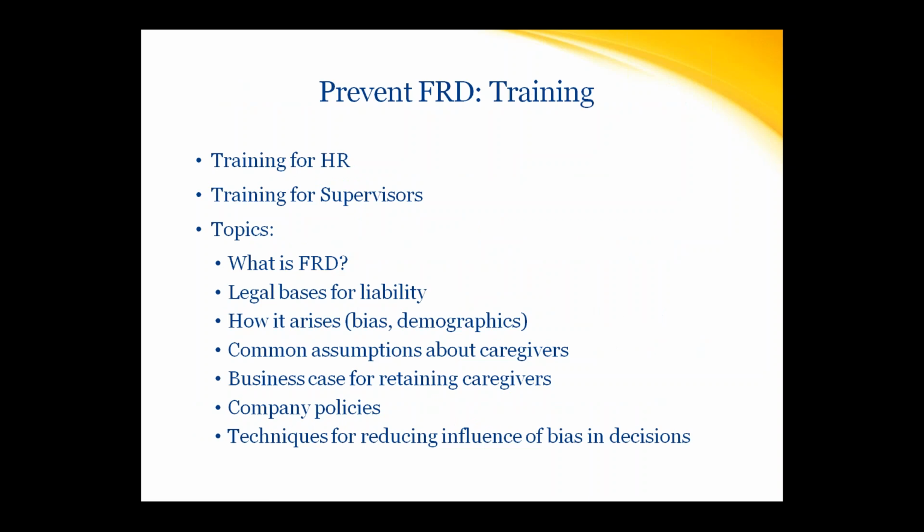One of the best ways to prevent FRD in a workplace is to provide training. You want to provide training for HR, obviously, so they understand the situations and know how to handle it proactively. And it's also very important to provide training for the supervisors, the people with the one-to-one interaction with the caregivers and the pregnant women on a daily basis, because no matter how well-intentioned a company is, no matter how great its policies are, if you don't take care of that relationship between the supervisor and the employee, you can get sued for FRD. There's a long list of companies that made the Working Mothers 100 list over the years that have been sued for FRD.